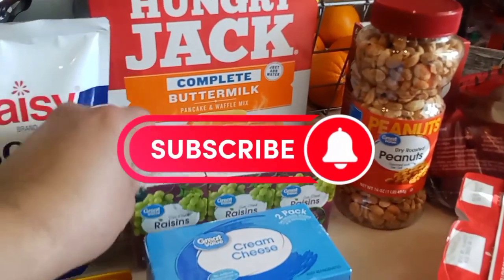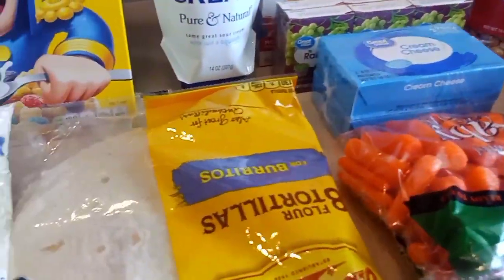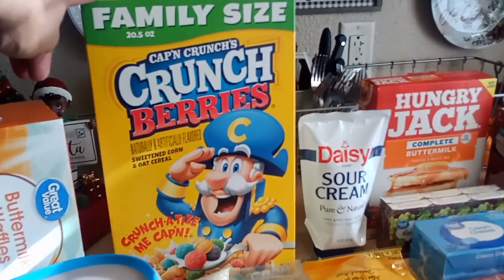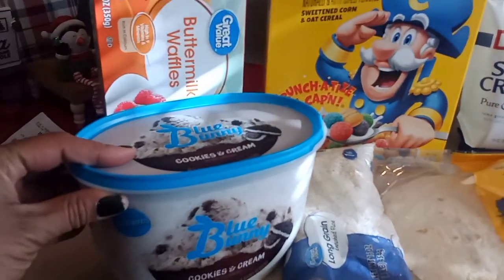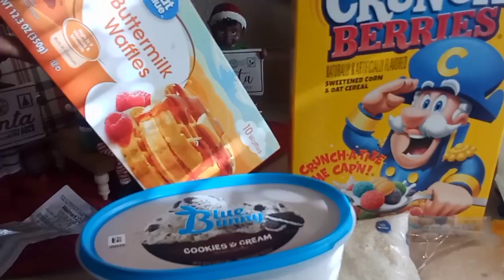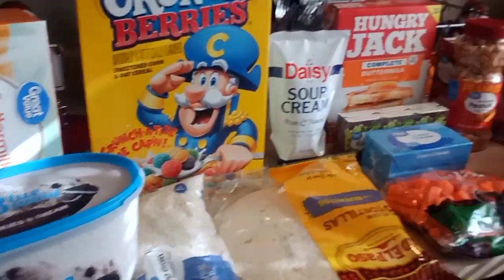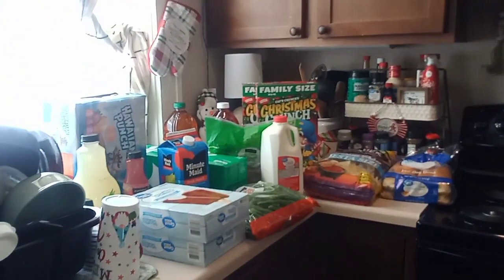Raisins was $2.08, cream cheese, got some baby carrots, some tortilla shells, some sour cream, another box of the Captain Crunch, but this is Crunch Berries. I needed some more rice, Blue Bunny Cookies and Cream, and last but not least, the Buttermilk Waffles. And this is everything that I was able to get on my grocery haul today at Walmart. I think I did pretty good for $226.